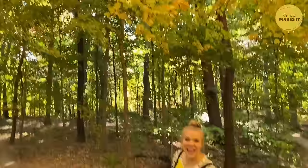Way up there. I love all these different colors we're finding. I love leaves.